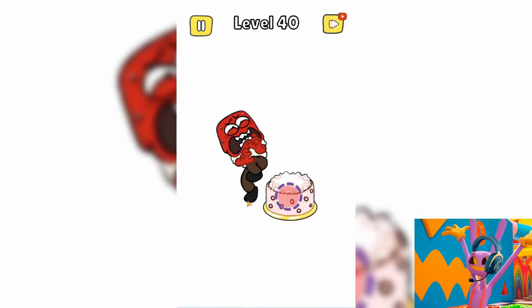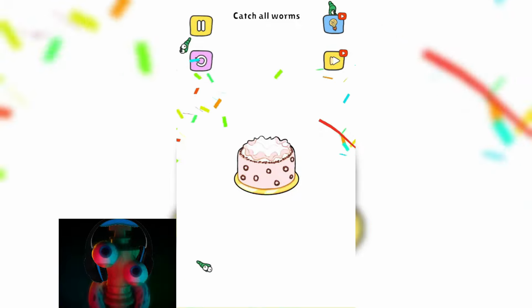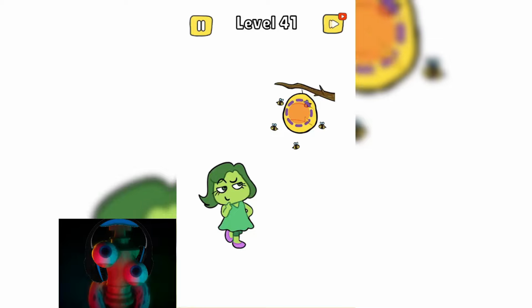Now we need to help this guy. And looks like he needs to get rid of the extra worms that want to eat his cake. Oh my god, that looked so gross. Yes, I am also very disgusted by this sight. But the most disgusting thing is that even after there were worms on this cake, this guy still ate it. It seems he is absolutely unprincipled.